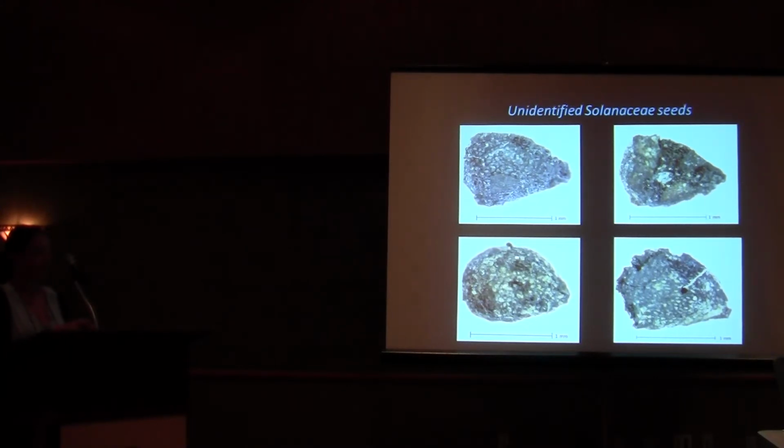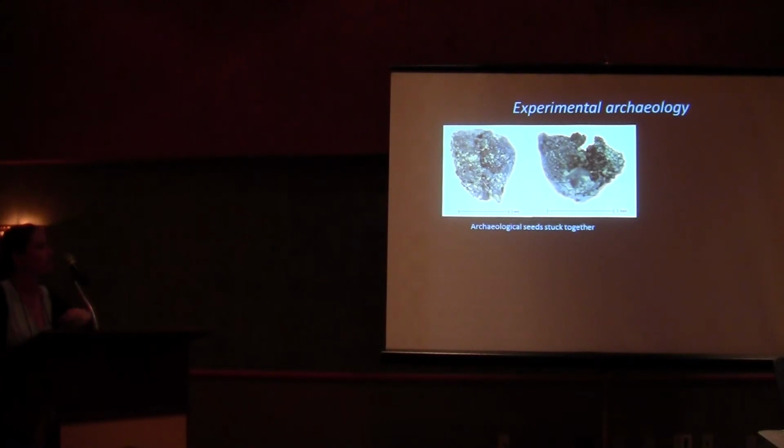But what seems to have happened is that they were stuck together when they were burnt. And so what I did was I tried to do some experimental archaeology. These are actually archaeological samples. Two of them, there are probably two of them stuck together next to each other right here. And this one has the seed coat sort of stuck on the side.